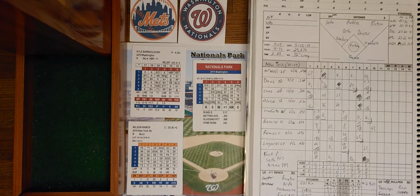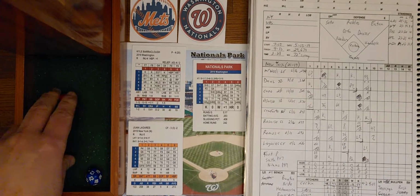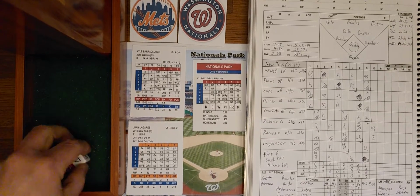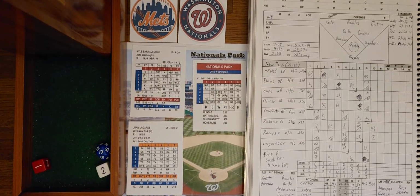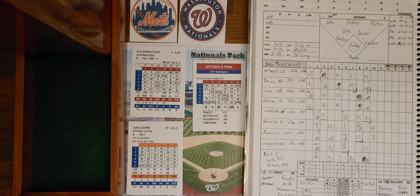I don't know. But here's Wilson Ramos against Barraclough. 1-5 strikeout chance. 9 is too high. Go to pick Ramos. 6-3. He's going to fly to left. That's out number 2. Brings up Lagares. And if Lagares makes an out, then Bachelor might come back out and pitch. We'll see. Barraclough 6-4. That's ball 1. 1-2. He's not tired, so it's not going to be a single, it's going to be a blank. Lagares 6-3. He's going to single past short.